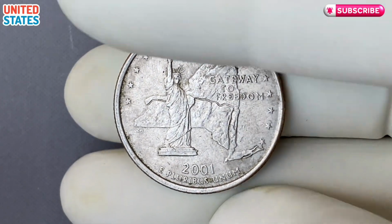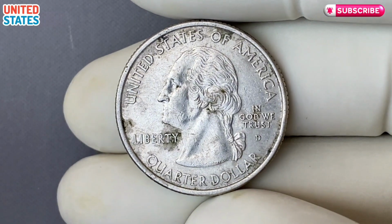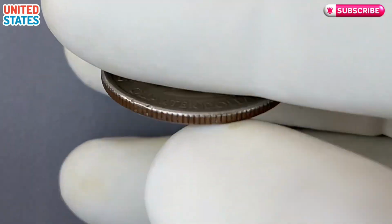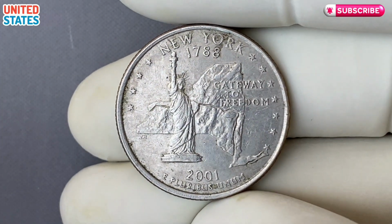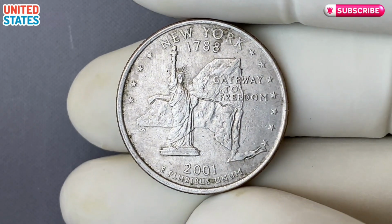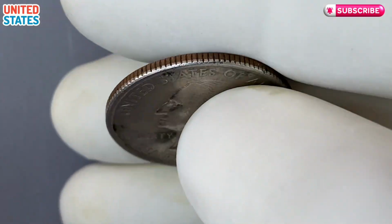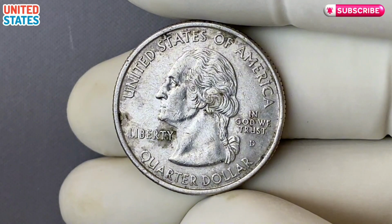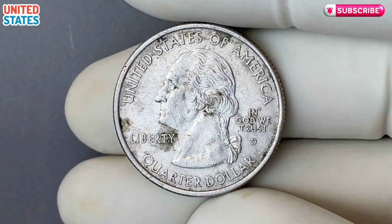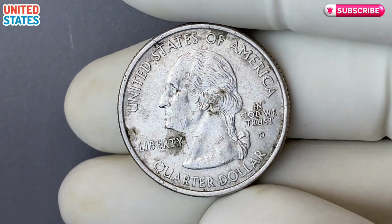The reverse side of the coin features a stunning image of the Statue of Liberty, perhaps the most iconic symbol of freedom and democracy in the world. In the background, you can see the skyscrapers of New York City, representing the state's bustling, dynamic economy. The coin also includes the state's nickname, the Empire State, and the year 1788, which marks the year New York became the 11th state to join the Union. At first glance, this quarter may seem like a wonderful piece of American history, a coin that captures the essence of New York's contribution to the nation's founding.